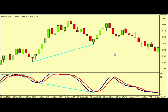TradeStation, Ninja, multi-charts. It's a very common kind of thing. So it's too bad that MT4 doesn't have them so readily available. Luckily there's been a script built, and this is my copy of the script, so I'll send that off to you guys next week. So keep an eye on the blog, and you'll see that.